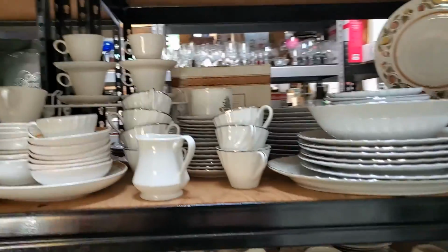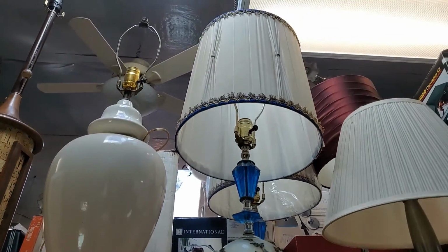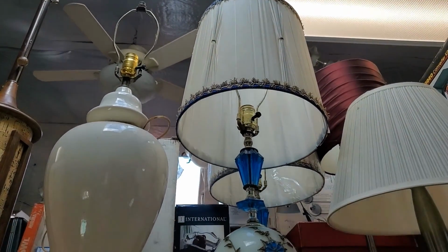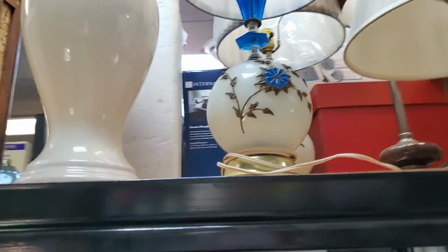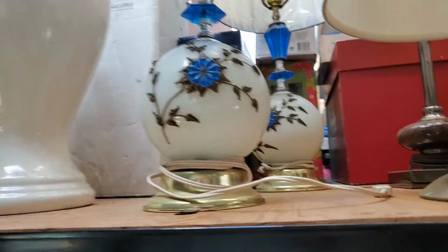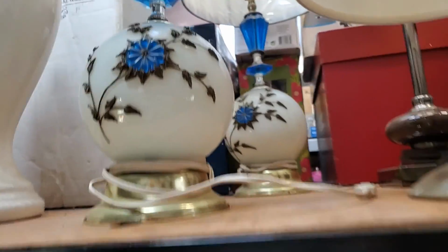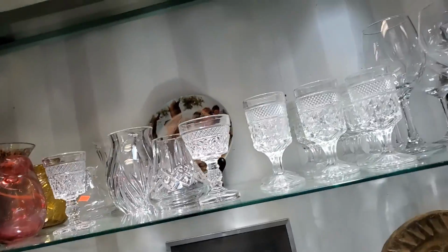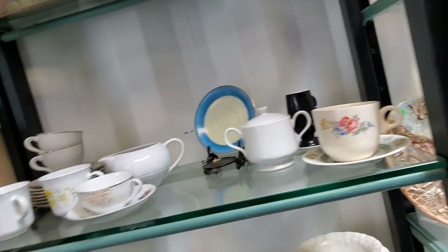Again, plenty of just dishware. Oh, there's another really cool lamp. Look at that. Look at the shade on that lamp. That is absolutely stunning, if you have the right home, and it's a matching set. There's two of them there. Oh my goodness, so pretty, so pretty. I'm sure that was the pride and joy of a lady at some point to have that in her home, for sure. Very, very neat.